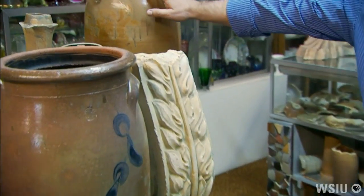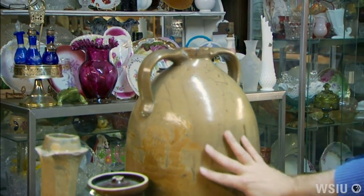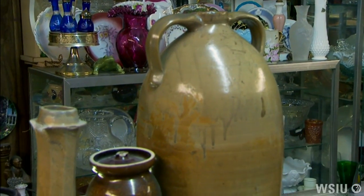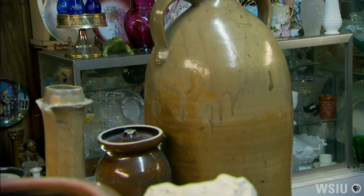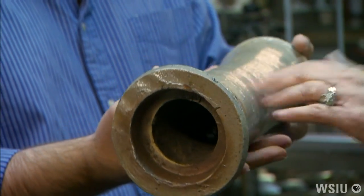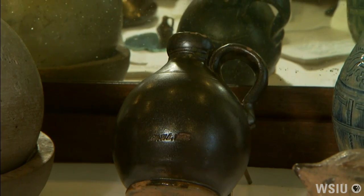And here's a wonderful example of salt glaze. This glassy glaze would be the result of the salt glaze process. And that was a technique that the Kirkpatricks used, and it's just such a durable, beautiful finish. Pristine. Yeah. And as I was growing up, I'd see those pieces every day in the museum, and I didn't think anything about them.